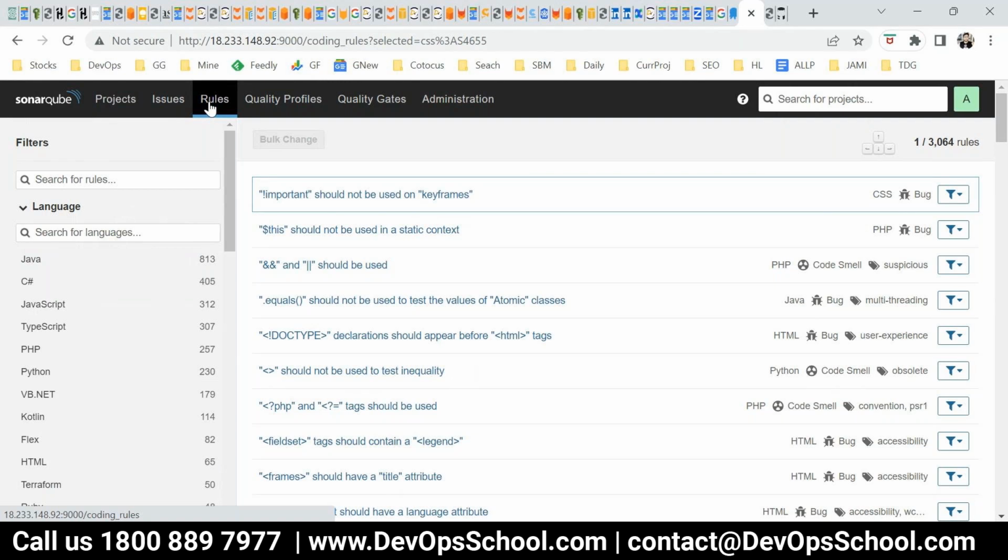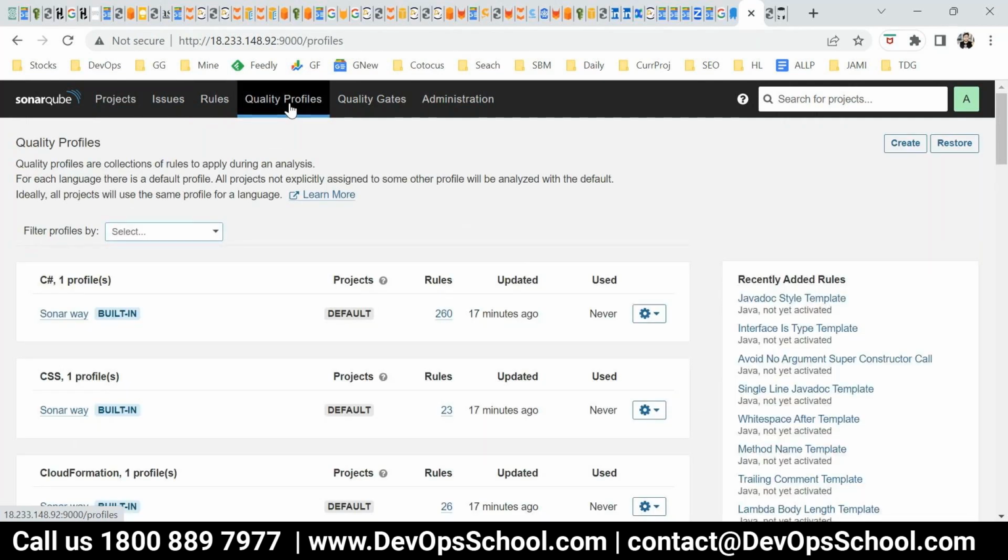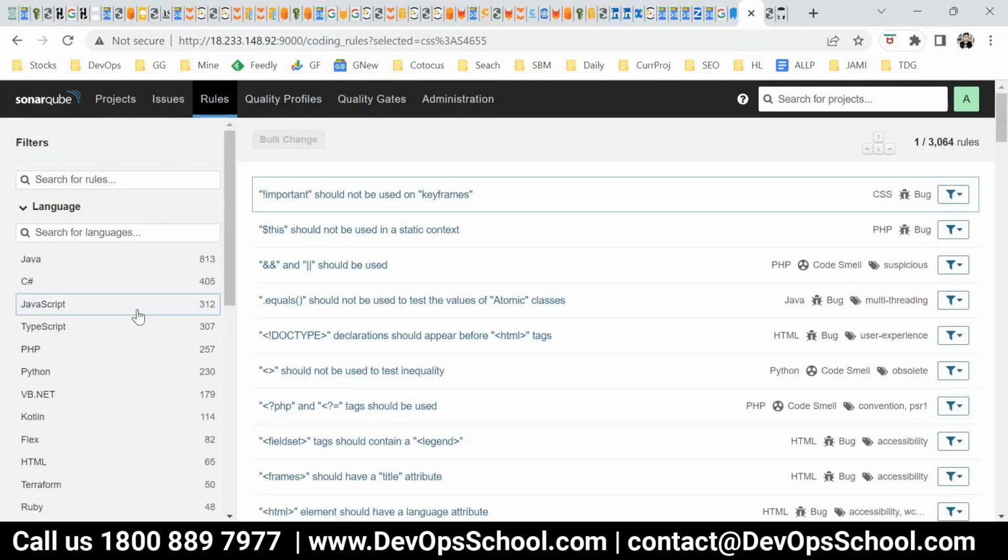Yes. Okay. Now the next question is, what is a quality profile? So guys, let me tell you. I have in Java itself, if you look at this, 813 rules. Not all rules are wanted, because this is for the entire organization. In an organization, you have 20 projects, different languages, and my project doesn't need all these rules. So how do I customize it?